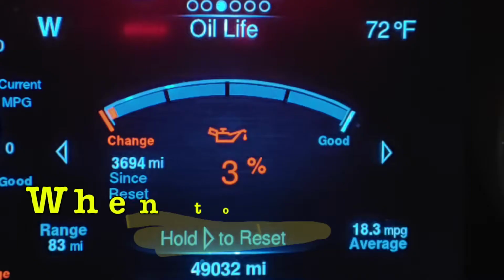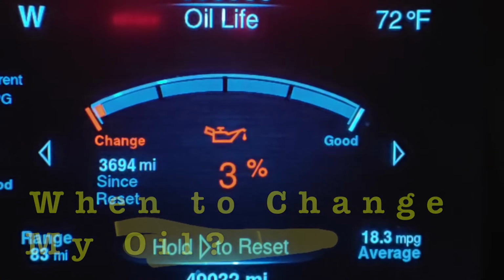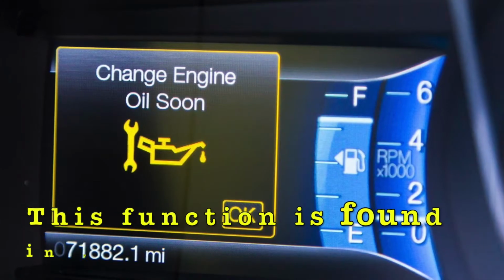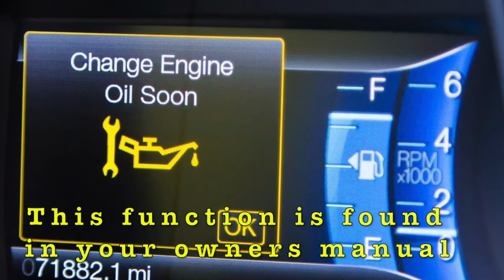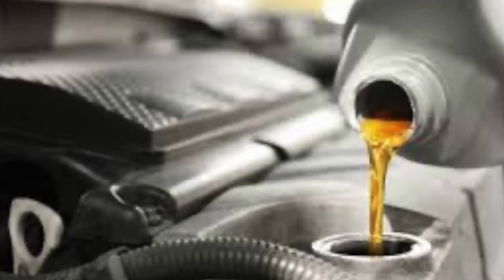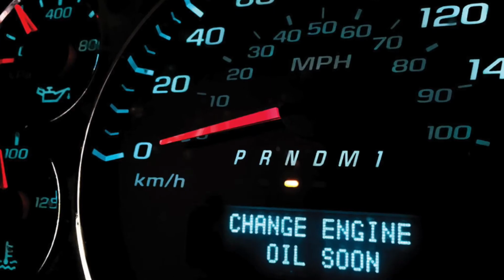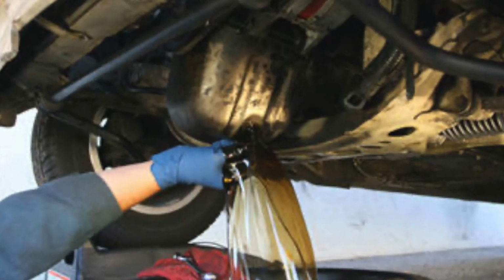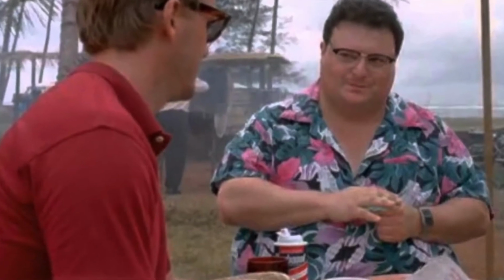All right, so you're asking yourself, how do I know when to change my oil? Well, most modern cars today will monitor that oil life for you and will tell you how much life is left in it. If you don't have a car that does that, what you want to do is find out when the last time the oil was changed, refer to your owner's manual and see when they recommend the oil be changed. Often it's going to be anywhere between 3,000 to 5,000 miles, depending on the oil you put in, the filter type you put in. But keep in mind, oil and oil filters are cheap compared to an engine. Don't get cheap, change it as often as you should.